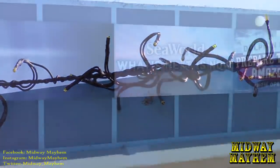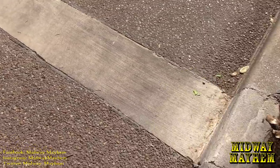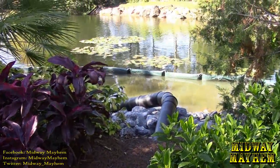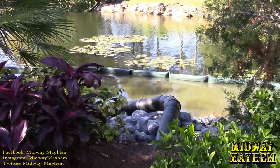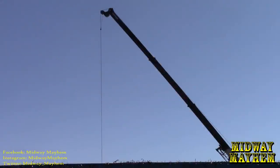There's a closer look at some of those Christmas lights up on the wall for Infinity Falls. Something else to point out right here on the midway, we have obviously the different color for the concrete. That is because there's a pipe right over here leading to the reservoir, probably so whenever they dig down, they can pump all the water out of the ground over to here.